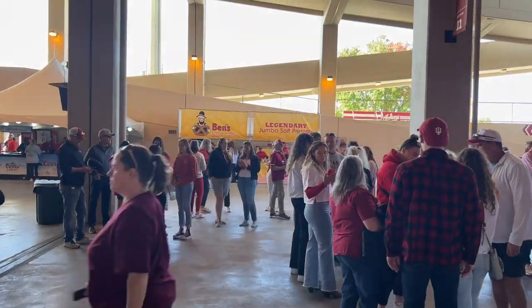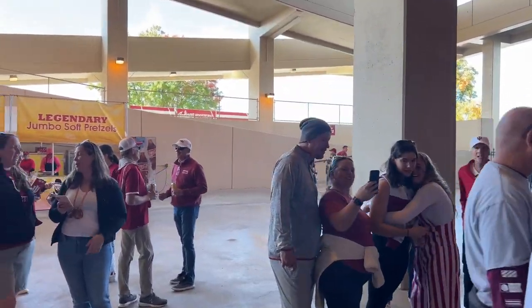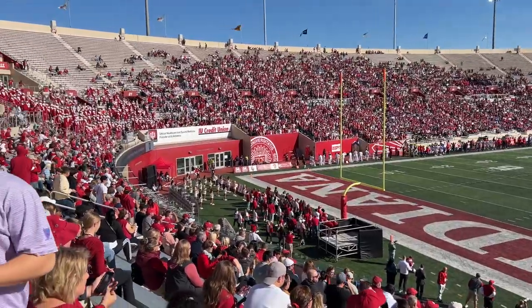Ninja walk. And Ben still has a long line for oh no, they don't. We have a pass. Can I go up here?